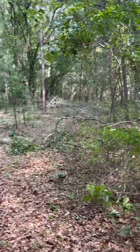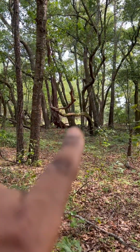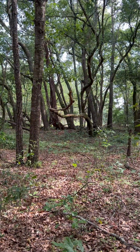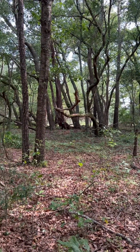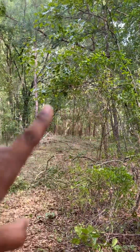For now, we just want to get everything cleared up. Probably gonna put my hunting stand maybe about right there in between these trees right here. Actually, at least one of the hunting stands right there. Like I said, all that property all back there is mine.